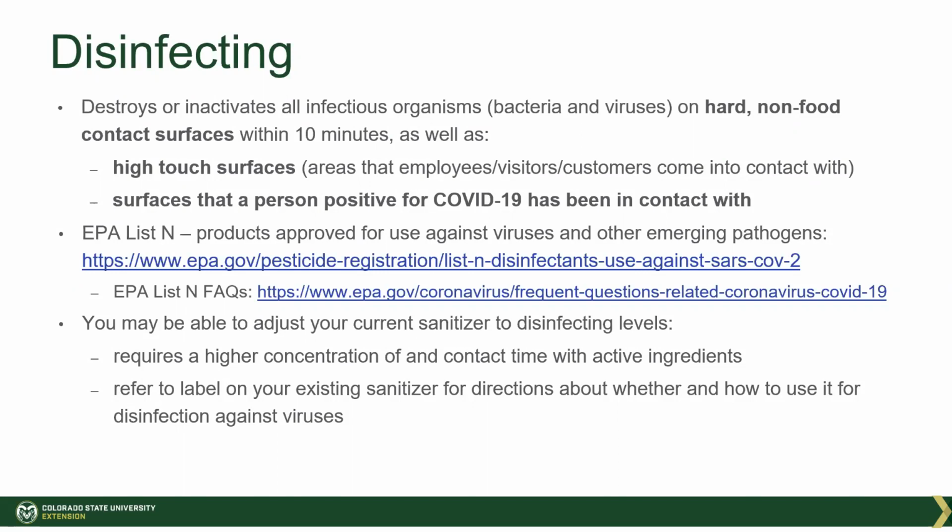So EPA came out with a list called List N, which has a list of all the approved products that can be used against viruses. Remember, COVID-19 is a virus, as well as an emerging pathogen. And of course, that's the category that coronavirus, COVID-19 falls into. It's a novel coronavirus. So we're going to look at a couple of considerations with respect to that list.